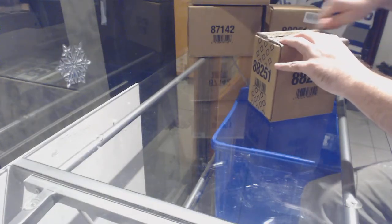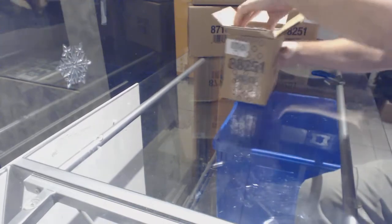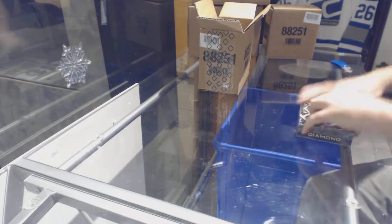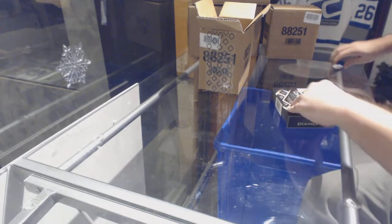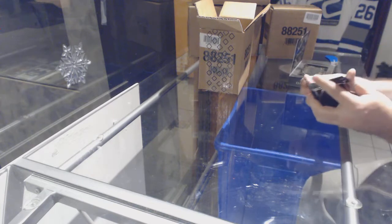Here we go. Starting off CNC break number 8008. We have the 5-box inner case of Black Diamond. All right, ladies and gentlemen, guess what the case hit will be.